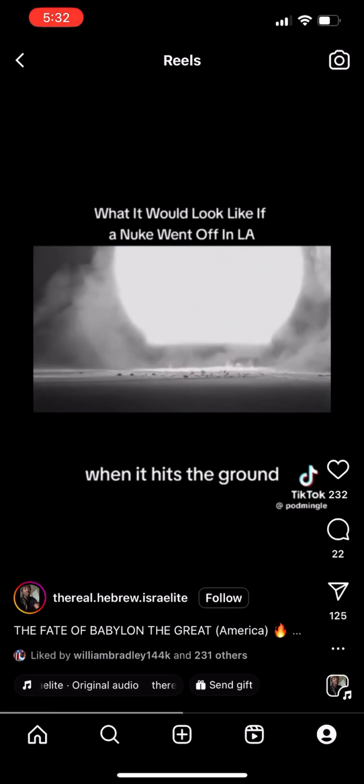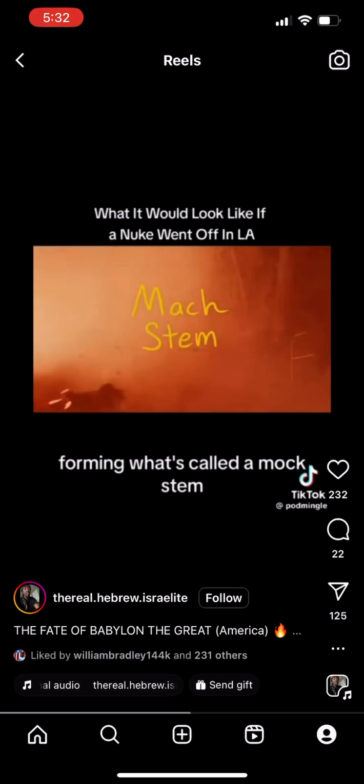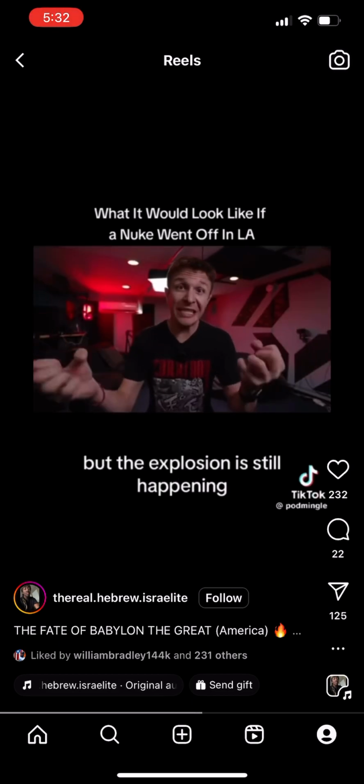When it hits the ground, it reflects back up to recombine with itself, forming what's called a Mach stem. It gives the shockwave a razor's edge, shaving the city down to rubble. It's been a few seconds at this point, but the explosion is still happening!